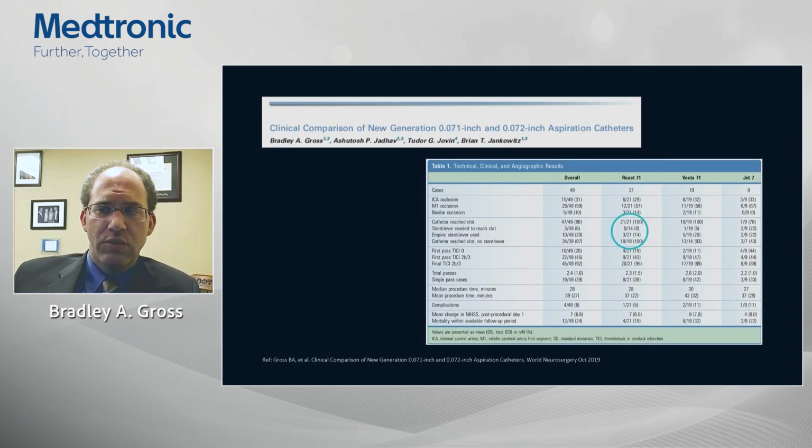Now, following this cohort of 060 to 068 aspiration catheters, a new concomitant group of aspiration catheters was developed by different companies, and we evaluated our first 50 cases with them. This included the React 71, the Vecta 71, and the Jet 7. We found overall fairly similar reperfusion results, but fairly improved navigability for the React 71 and Vecta 71. We also had very nice reperfusion results as well.